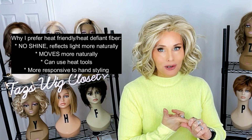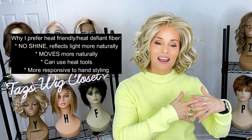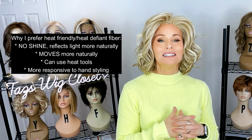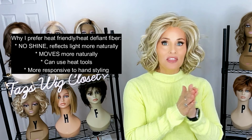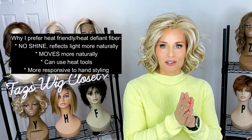It looks natural. I think it moves more naturally. It moves more like human hair as compared to the full synthetic. We're able to heat style it and tweak it according to our preferences and tastes. So it's a little more easy to customize our style. And the heat from my hand is very responsive as compared to a regular synthetic.